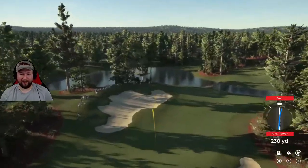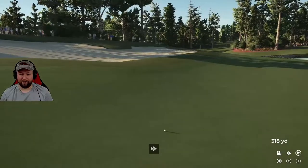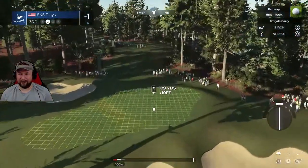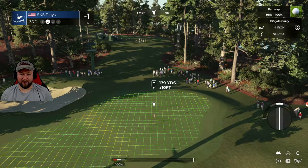Man, I've got to fix that. I feel like if I try to slow it down, maybe calibration is the key, but I don't know. I'm going to go up a club and loft a little bit.